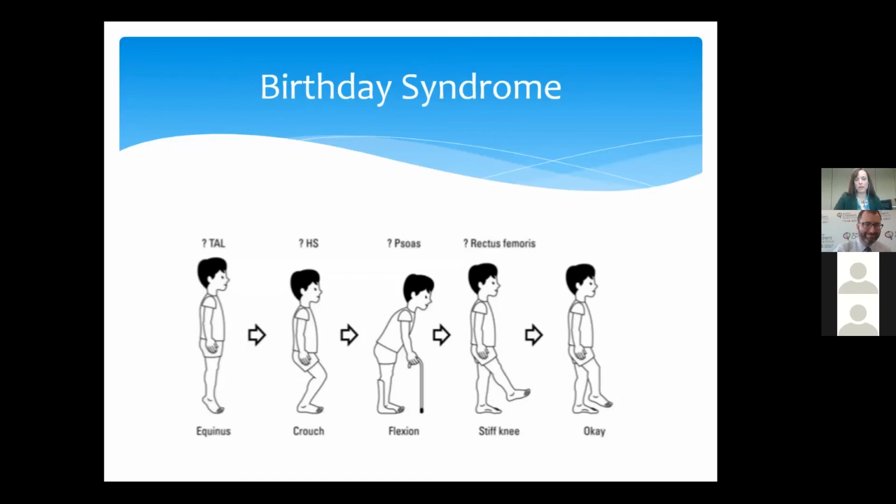We're going to lengthen their hamstrings. Oh, but gosh, we got their knees straight, but now they can't walk, they can't stand up. So let's lengthen their psoas and get that hip flexion contracture out of the way. When all along, the hamstrings were tight here and the psoas was tight here. And it didn't occur after the hamstring. All your different surgeries unmask the problem. And now we have a stiff knee, and now they're okay, 5 years later.